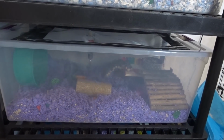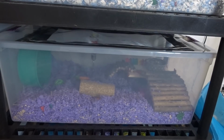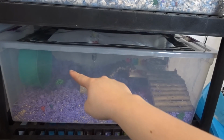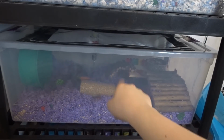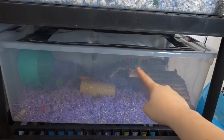Okay, and moving one shelf down, we now have my other hamster's cage. Her name is Spice. So over here is her wheel. This is the exact same one that you saw above, so that's the same situation. I do want to get a new one. You can't really see, but behind the wheel here is a little blue hide house, and then of course there are some chew toys throughout. She has a tunnel here that she can go through, and then over here is a little platform.